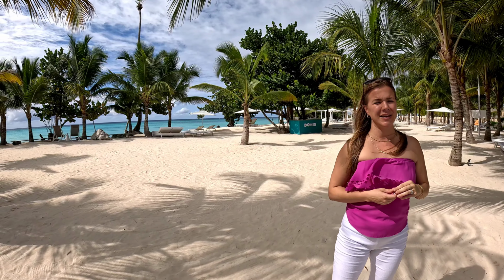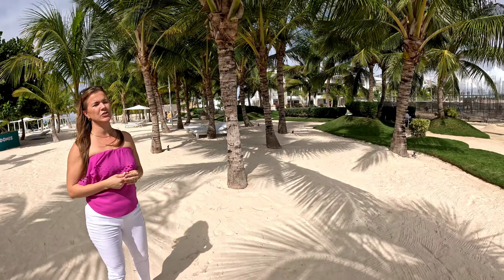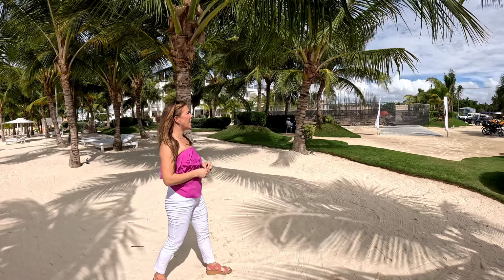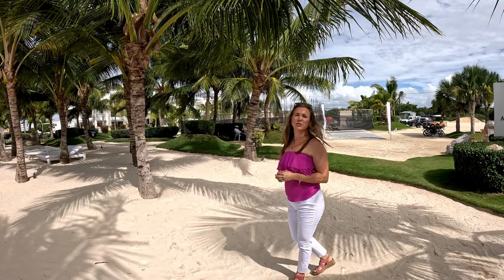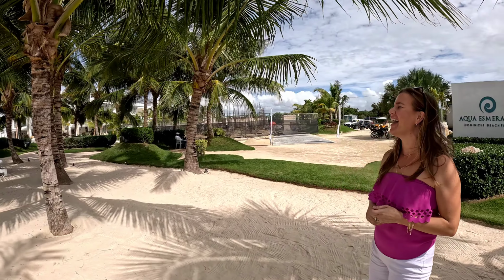So a lot of you already know the Agua Esmeralda complex here, but we have something new and amazing. Of course, I can't give you details yet, but I will give you a sneak peek that something new and amazing is coming right next door by the same amazing construction company. It's going to be absolutely gorgeous, but you're gonna have to check back for details with me because I'm not allowed to say anything else.